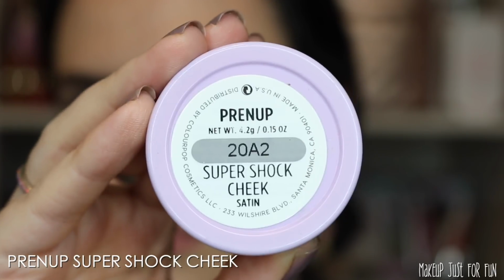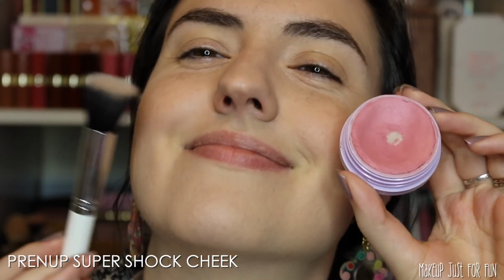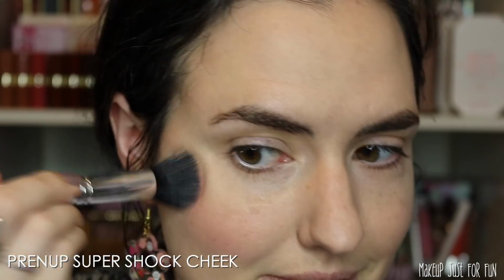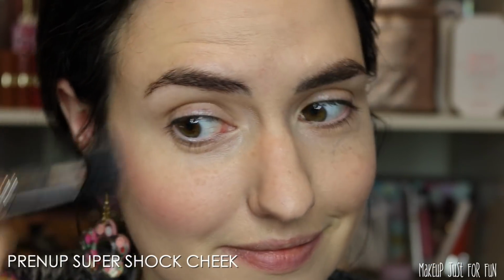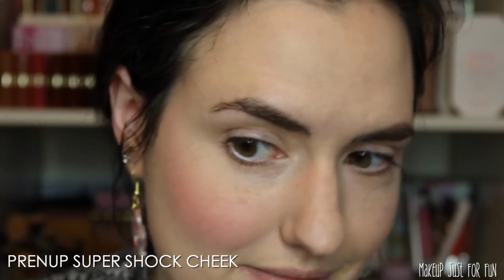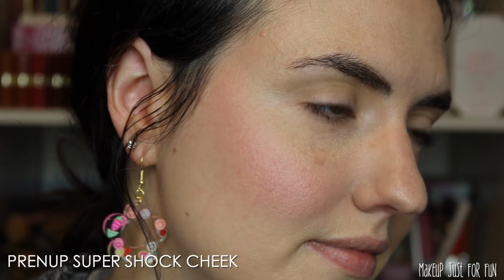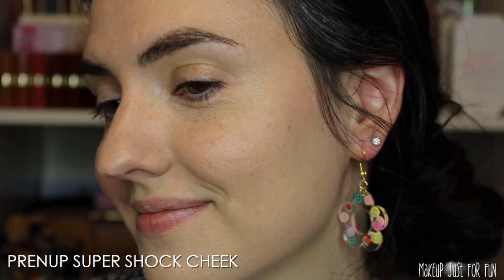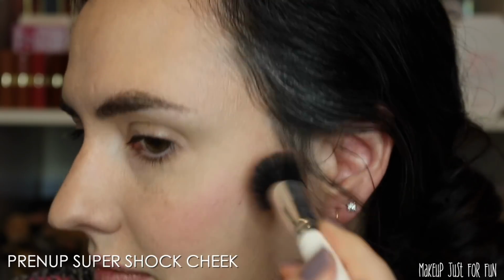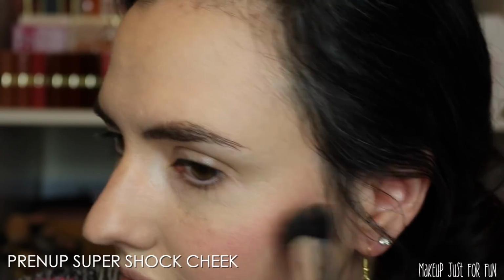Another product that you can see how often I use is the Prenup Super Shock Blush. This is just the perfect natural little rosy flush. And this is a stippling brush from ColourPop. This is the best blush brush for cream blushes and for the Super Shock blushes. It gives such a naturally diffused look, and it deposits just the right amount. You could definitely build it up more if you want a more dramatic look, but I'm going for the quick and easy type of look today.